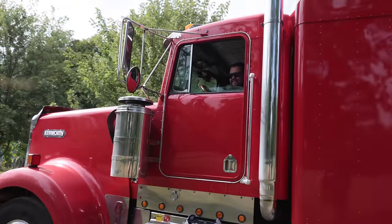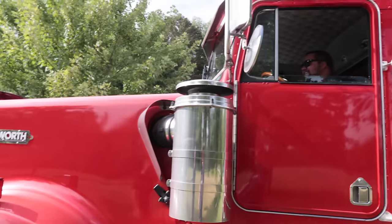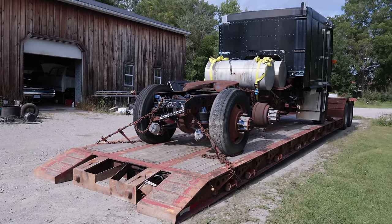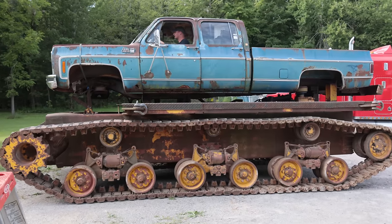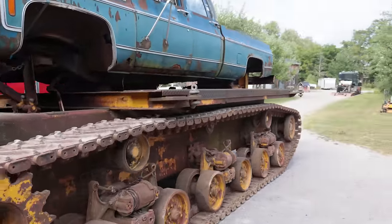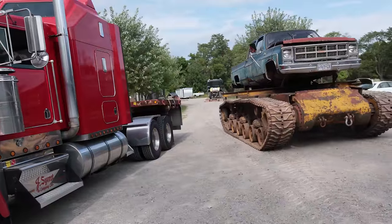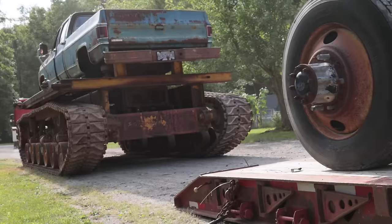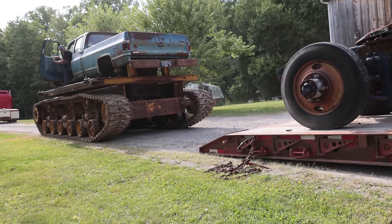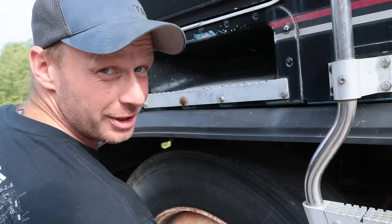I'll just pull this thing off with my Detroit powered tank. How's that? It's a man thing, Detroit, told ya. Got no brakes, so we'll just increase the rolling resistance.